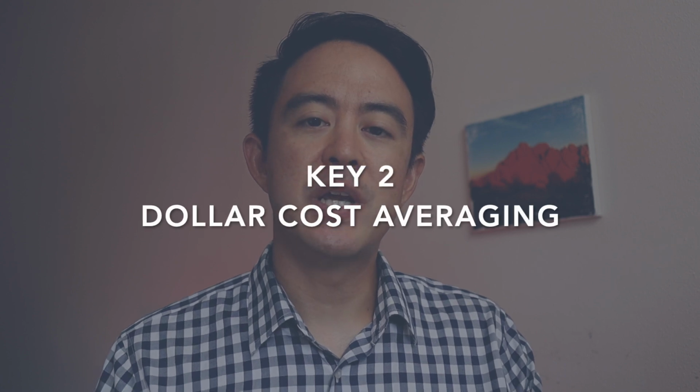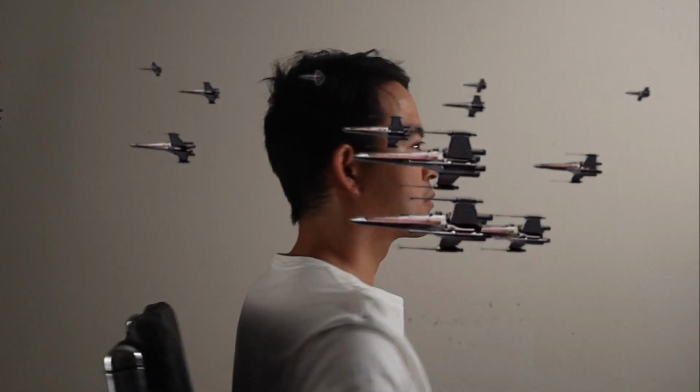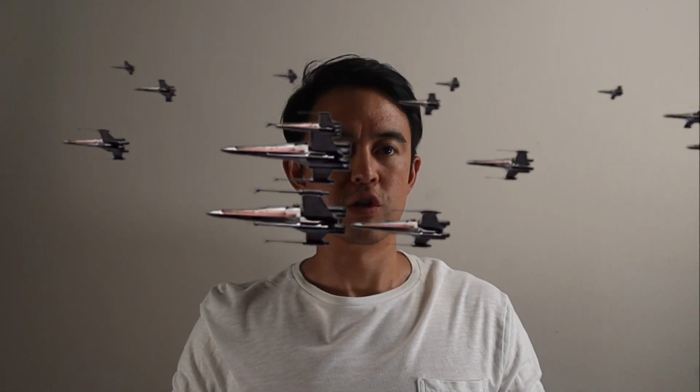The second key is dollar cost averaging, because I didn't worry about timing the market. I didn't have to look at the stock market and go, oh my God, the stock market's so low, should I be investing in it right now? Is there something wrong with the stock market? Versus if it's too high, then I would think, oh my God, the stock market's overvalued, I should probably just wait until it's lower. It really takes you out of that trap. You don't have to think about it, and it takes the stress off investing.